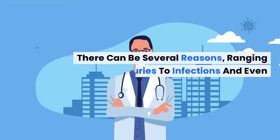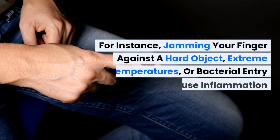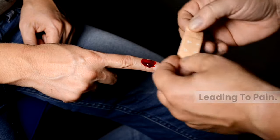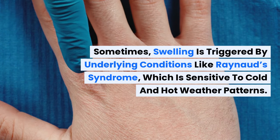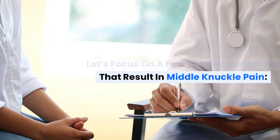Now, let's understand why your finger might be swelling and causing you pain. There can be several reasons, ranging from injuries to infections and even environmental factors. For instance, jamming your finger against a hard object, extreme temperatures, or bacterial entry through a cut can cause inflammation leading to pain. Sometimes, swelling is triggered by underlying conditions like Raynaud's syndrome, which is sensitive to cold and hot weather patterns. Let's focus on a few specific conditions that result in middle knuckle pain.